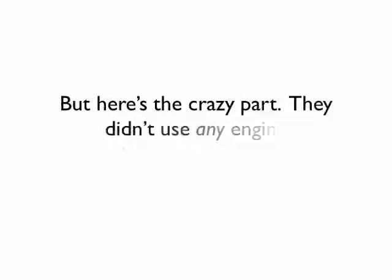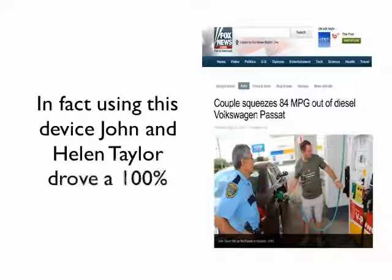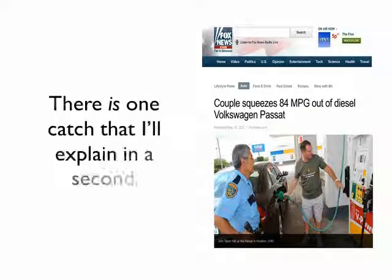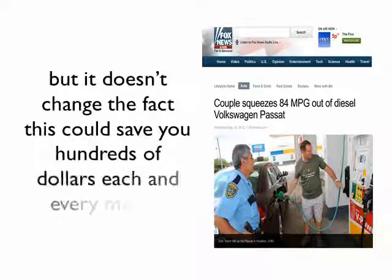But here's the crazy part. They didn't use any engine modifications. There's no secret hardware involved. In fact, using this device, John and Helen Taylor drove a 100% unmodified Volkswagen Passat TDI 1,621.1 miles and got 84.1 miles per gallon. Remember, that's not a hybrid. There is one catch that I'll explain in a second, but it doesn't change the fact this could save you hundreds of dollars each and every month. Remember, this works on gas-guzzling SUVs. Imagine cutting the gas bill by 38%.